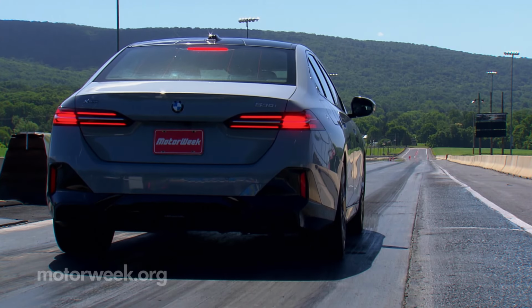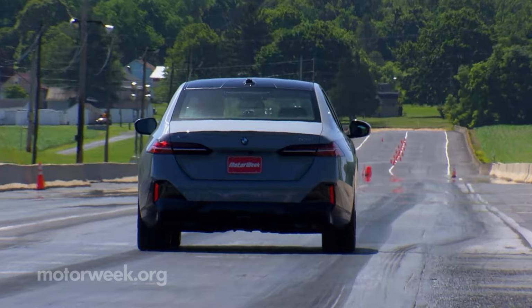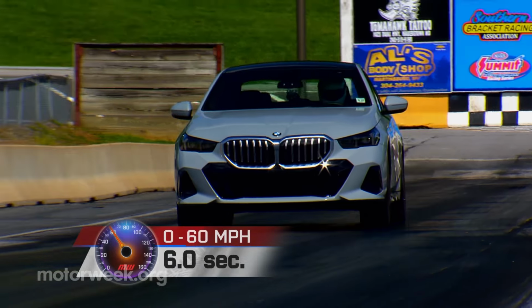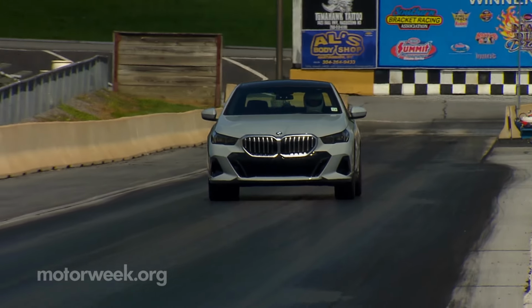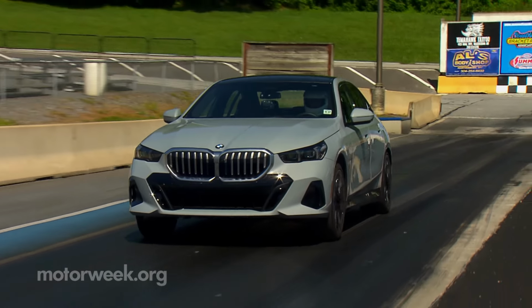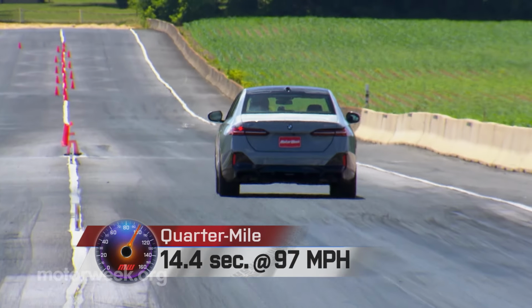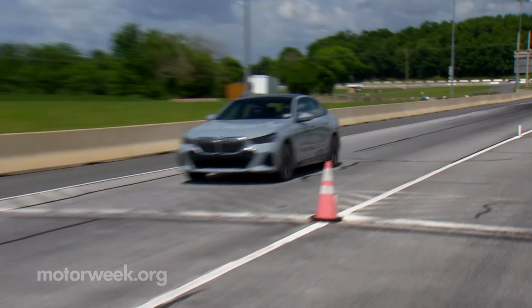Our 530i tester was indeed sending power to all 4 wheels at our Mason-Dixon test track. It felt very composed off the line with a strong initial kick to get us to 60 in 6 seconds flat. For the record, the i5 took 3.3 seconds for the same task. The 530i's urgency did taper off a little at that point, but then stayed incredibly consistent through the quarter, which ended in 14.4 seconds at 97 miles per hour, with automatic gear changes that were quick and smooth.